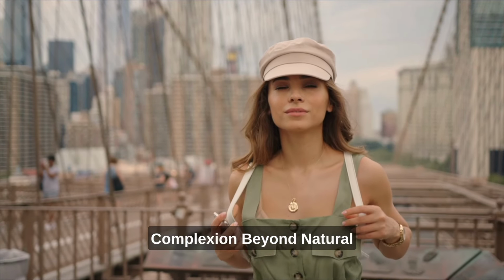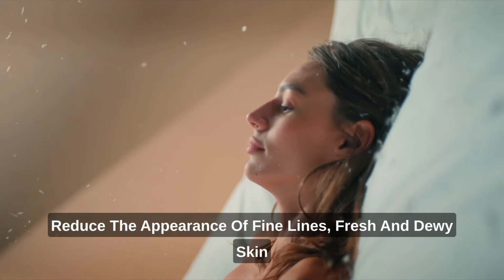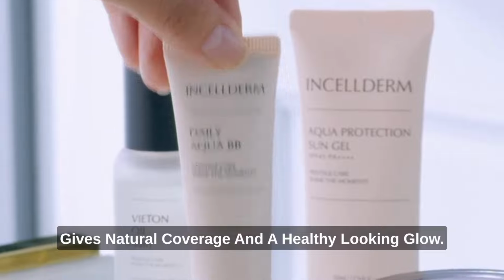Complexion Beyond Natural. Daily Aqua BB. Naturally cover blemishes, reduce the appearance of fine lines. Fresh and dewy skin. Daily Aqua BB Makeup. Daily BB cream that gives natural coverage and a healthy-looking glow.